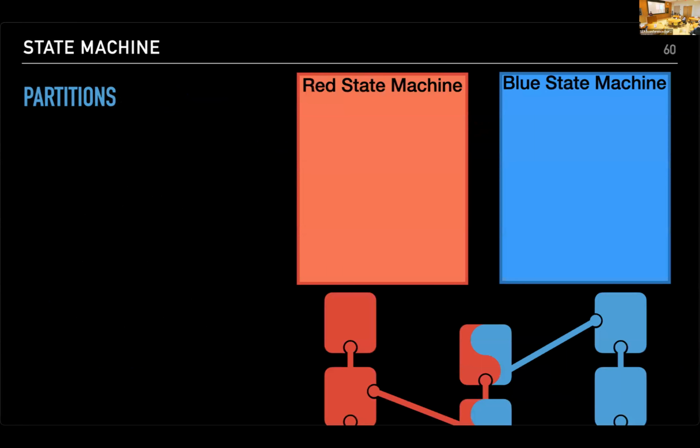So I want to zoom out a little bit and include the state machines running on the base chains as well, and what programming looks like with those. So we've been looking at the Chimera state machine, the part that is actually on the Chimera chain itself, but most of the time we actually want to think of all of the state under the control of red state machines' trust assumptions like it's one big red state machine, and all the state under the control of blue state machines' trust assumptions like it's one big blue state machine.